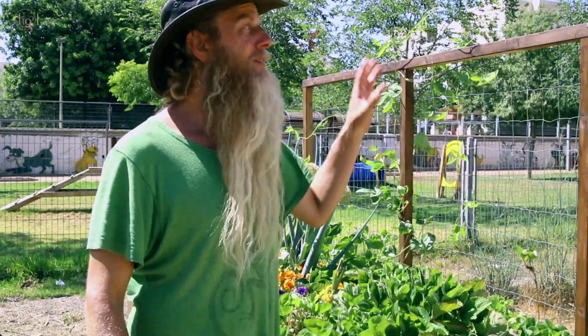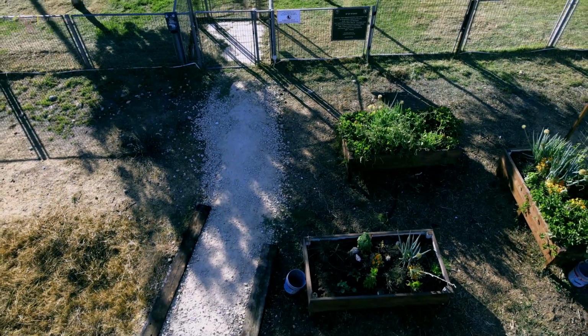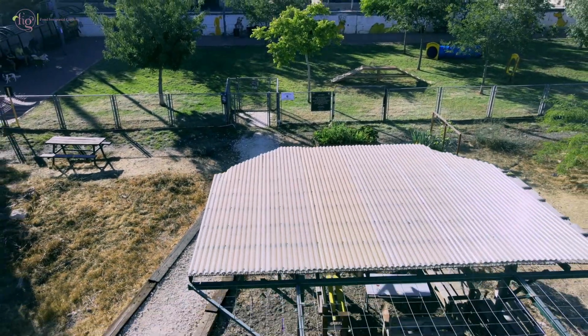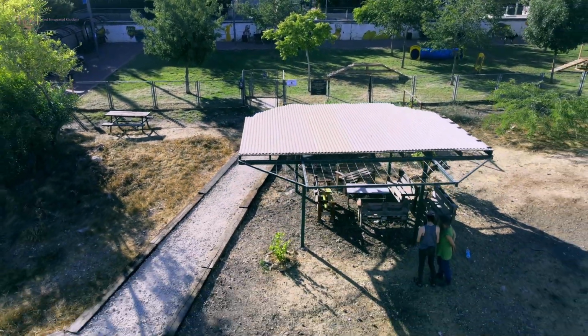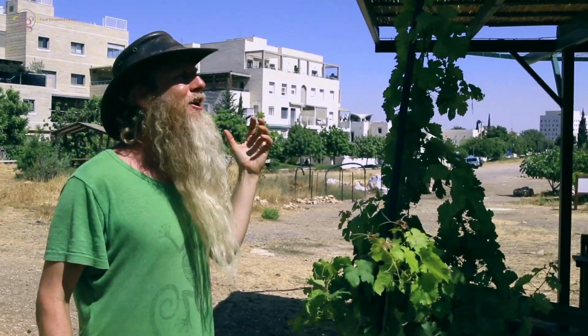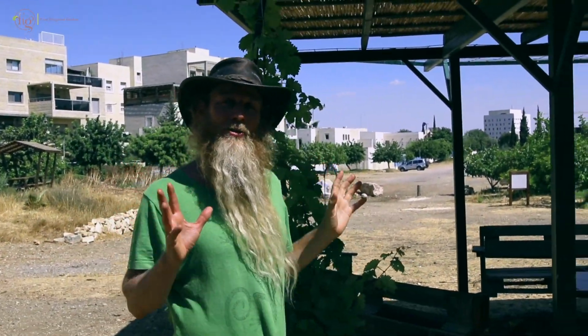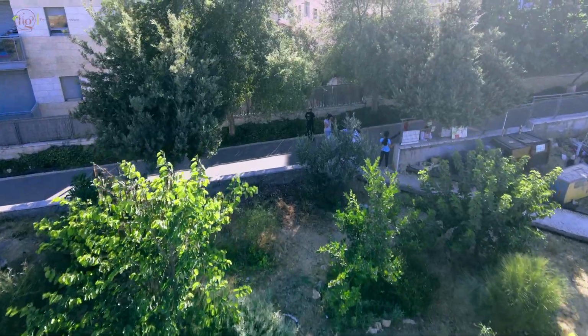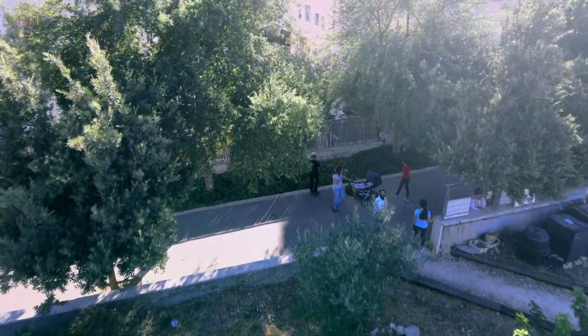There's also some other raised beds down in the corner. We have a greenhouse and essentially this pergola system over here, which is very much about the connectivity of coming together as the communities, creating the spaces where we can talk, connect and build the vision together.